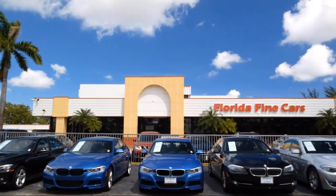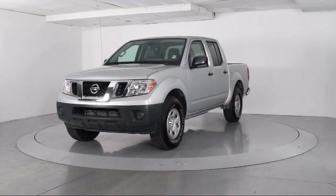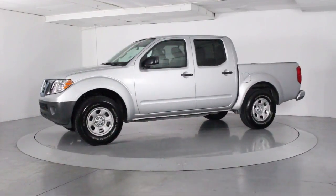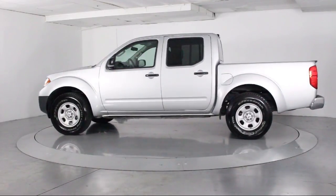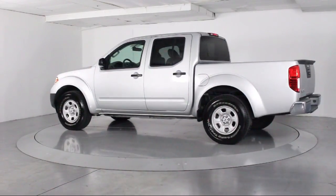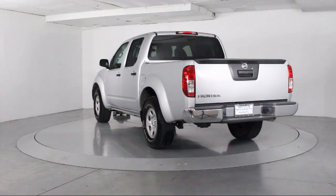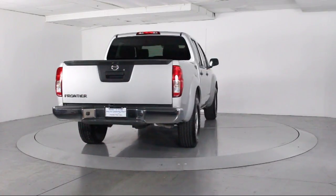And here's a look at another one of our vehicles from our massive selection, and comes equipped with steering wheel controls, air conditioning, traction control, side airbags, CD player, anti-lock braking, bucket seats, cloth seating, rear defroster, tilt steering wheel, and has less than 25,000 miles on the odometer.